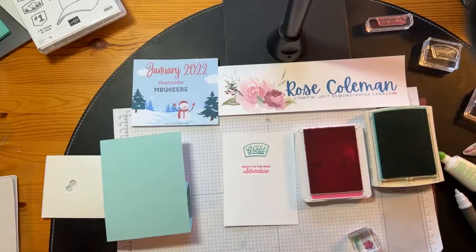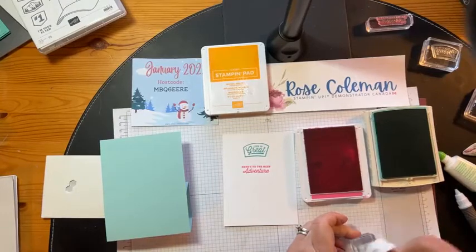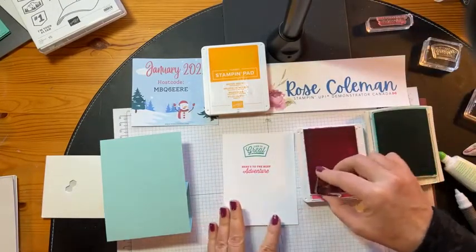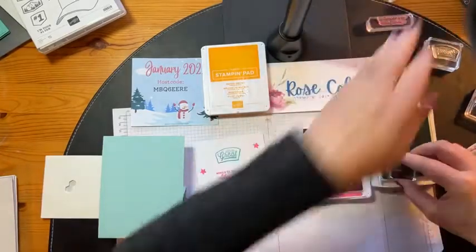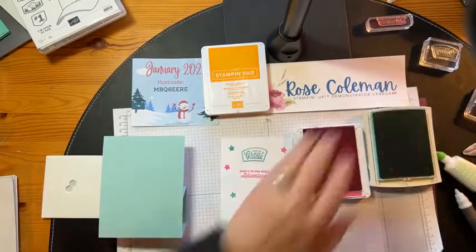Okay, so I have, what other colors do I have here? I have Mango Melody as well. So I've got a little baby wipe. I need to rinse my chamois, so I'm just going to use baby wipes this morning. I'm just going to put a couple of Magenta Madness stars and some Bermuda Bay stars, maybe another one down here.